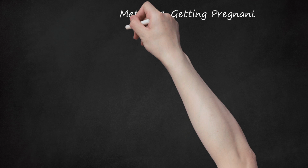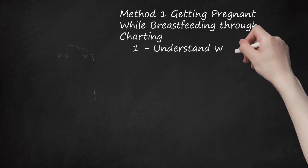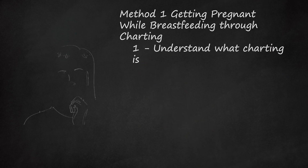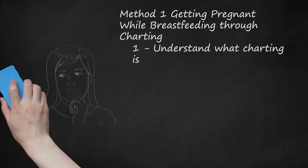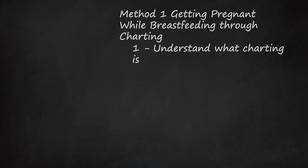Method 1: Getting pregnant while breastfeeding through charting. 1. Understand what charting is. Charting can help you to determine when you are most fertile. When you know this specific time span, you have more of a chance of getting pregnant. Charting is done by tracking your basal body temperature, cervical position, cervical texture, and cervical mucus.